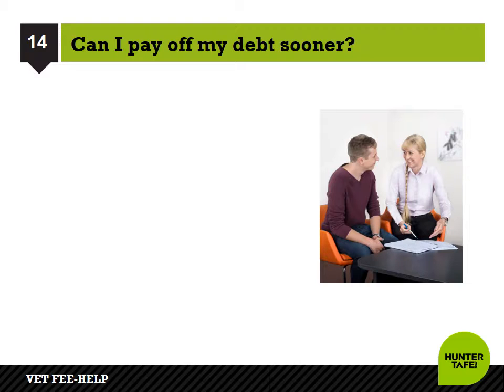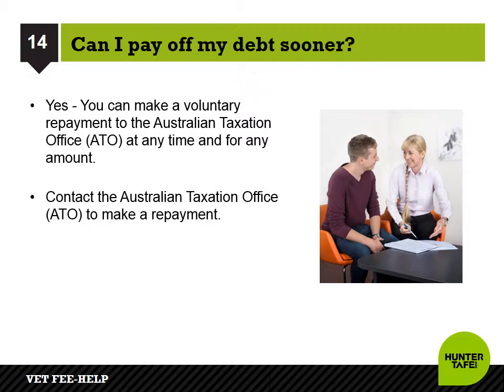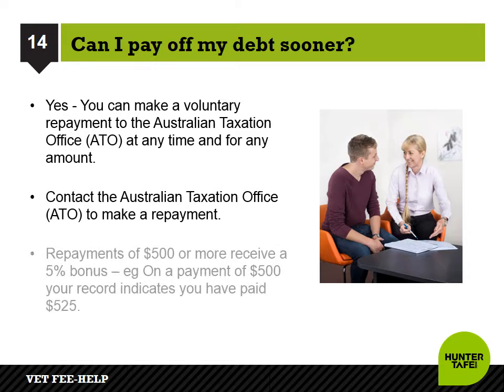Can I pay off my debt sooner? Yes, you can make a voluntary repayment to the Australian Taxation Office at any time for any amount. Contact the Australian Taxation Office to make a repayment. Repayments of $500 or more receive a 5% bonus. Example: on a payment of $500, your record indicates that you have paid $525.